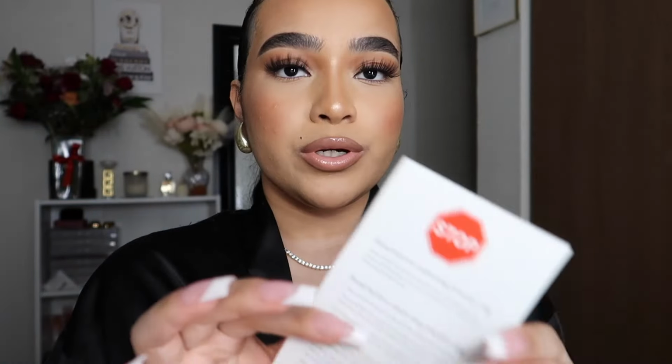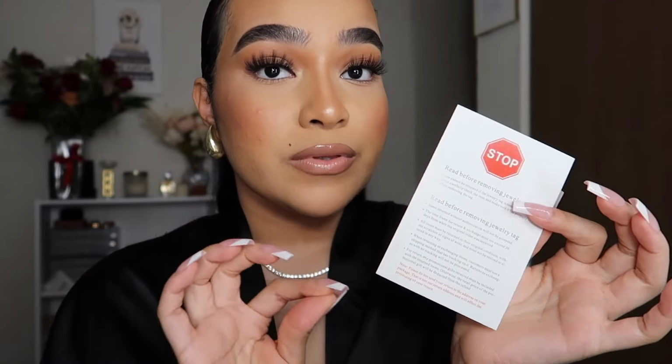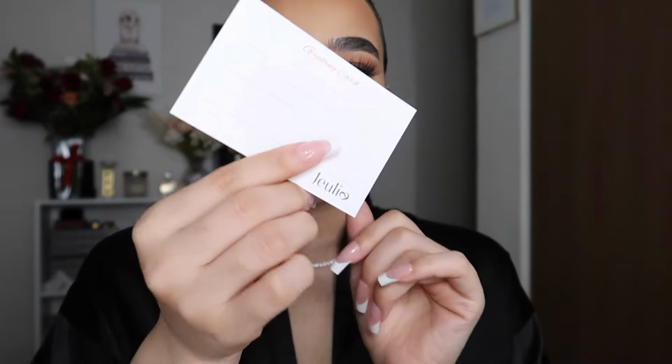Once you do get their jewelry, it comes in a box like this. And it comes with this little bag just in case you want to give the jewelry as a gift. The jewelry also comes with this reminder to let you know not to take off the tag if the ring does not fit you. It comes with a jewelry cloth, and it also comes with a greeting card just in case you want to give this as a gift. So you can just put it right in here with the jewelry.